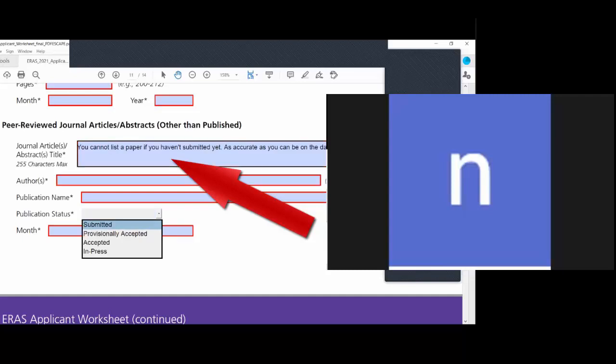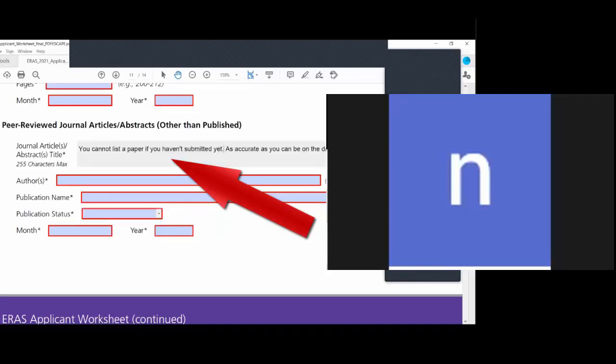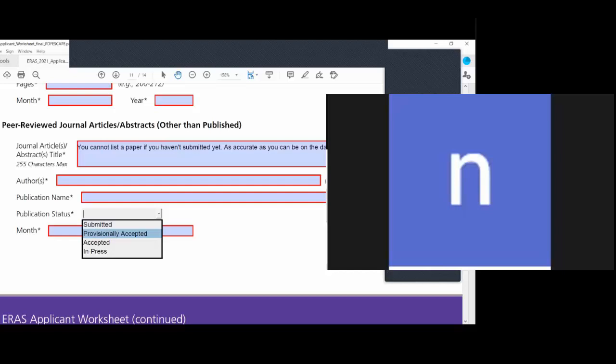What I'm trying to say is that when you're pursuing research experience to prepare for residency, at least get it to the point of completing the draft and having it submitted, so that you can state that you have submitted this paper to a journal, and be as accurate as you can be on the date of submission. For example, if you're filling out this application a month before ERAS opens, and at that time it was submitted, but later on it gets provisionally accepted, make sure you update the status of the publication just before ERAS opens, so that you're giving the program the most accurate information.